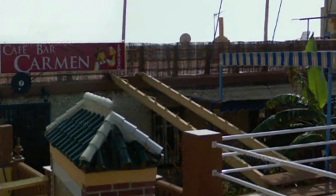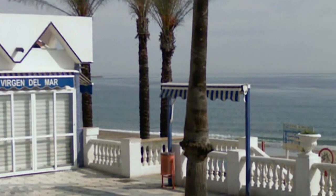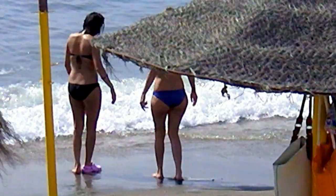There are numerous bars and restaurants as well as kiosks selling drinks and snacks. Lifeguards are on hand in high season, and there is a Red Cross first aid station too. You can hire sun loungers, sunshades, pedalos, and all sorts of water sports are available too.